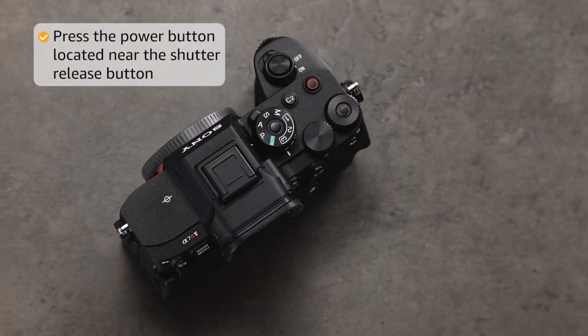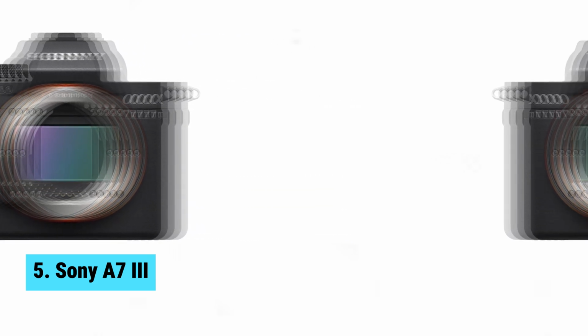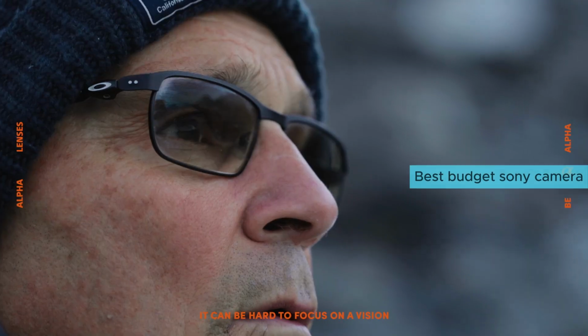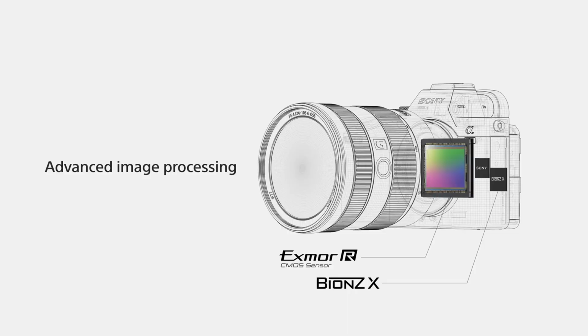Now, let's jump into the listicle. Number 5. Sony A7 Mark III. Sony's A7 Mark III is the best budget Sony camera. You need a camera that offers incredible value without breaking the bank, and the Sony A7 Mark III delivers.